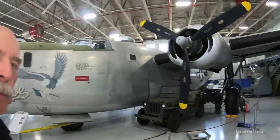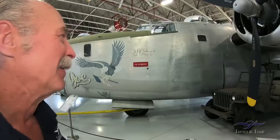It's always been said that there used to be a bit of a rivalry between the B-24 and the B-17 guys during the war. The B-17 guys used to say this was the box the B-17 came in, so somebody put wings on it and they flew it.